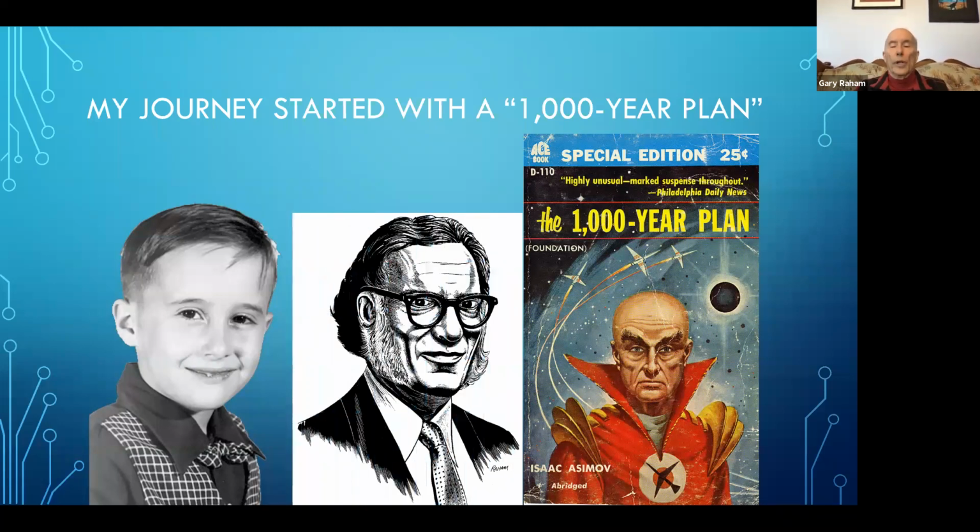This is a scratchboard illustration that I did of Isaac Asimov. He was quite a character himself. He had a PhD in chemistry, but he was especially interested in writing science fiction. Although even though he was writing about future times and places, turns out he was afraid to fly. So we all have our idiosyncrasies.